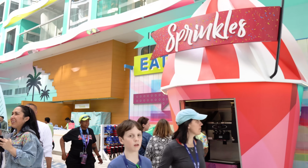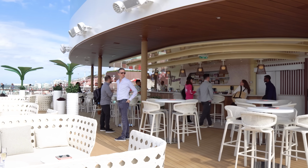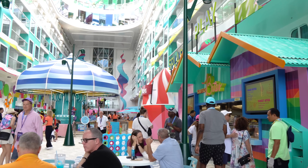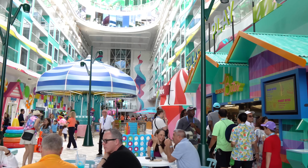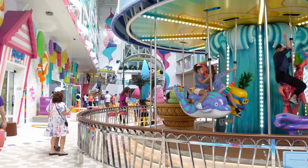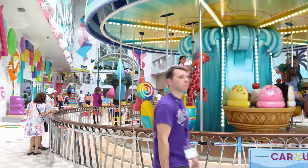Now, I talked about earlier how Icon is great for adults, and Star obviously will have the same things in there, but what makes Star even better for families than Icon is Surfside is getting some tweaks to appeal to even older kids. So on Icon, they really wanted the Surfside neighborhood, which is the first neighborhood on any Royal Caribbean ship to appeal and really go after the young child demographic.